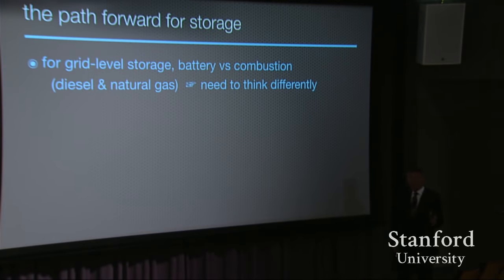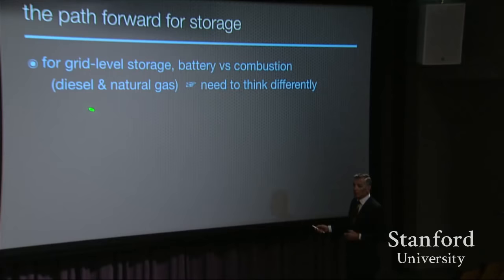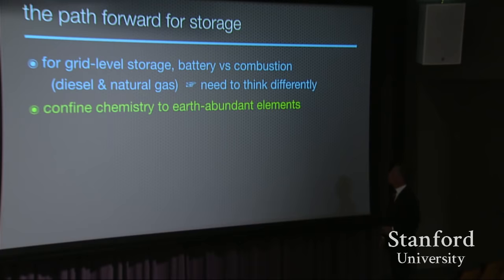So don't ask me about other batteries, because there are no batteries that work in this market. It's not battery versus battery. It's battery versus combustion. So I'm competing against diesel and natural gas. That means electrochemistry takes on thermochemistry. It's an unfair fight. So you're going to have to be really, really resourceful if you're going to make progress.